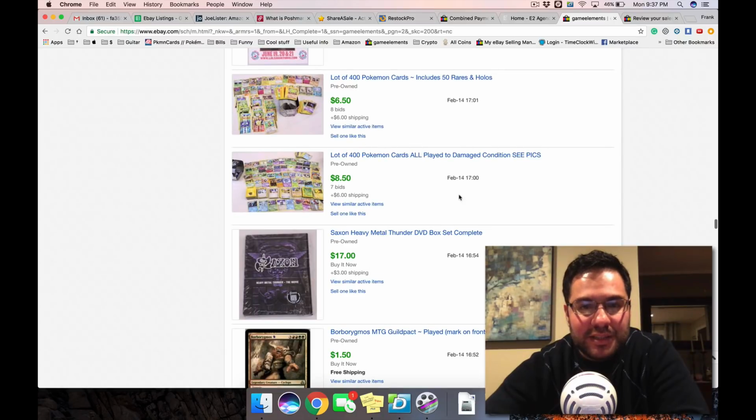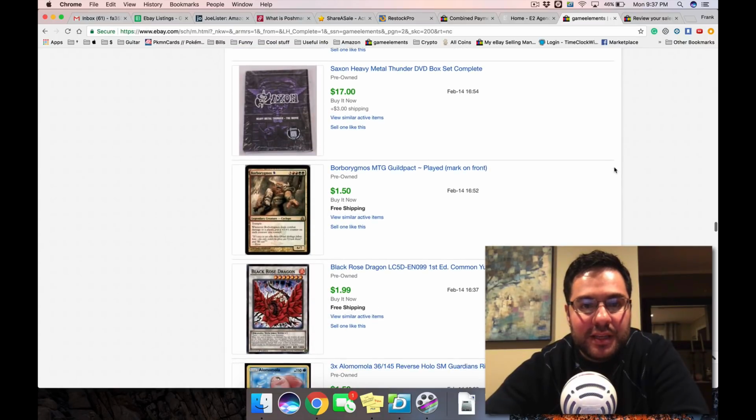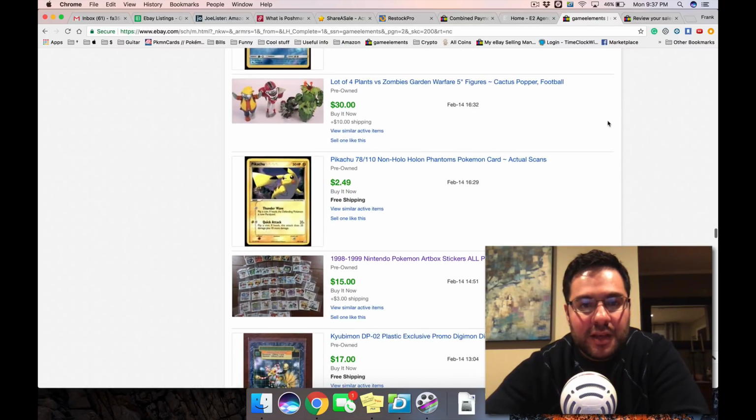Here's those Pokemon lots that did not do as well as I anticipated. Just a DVD. I would look up, not all of them, but a lot of the rock and roll and the concert DVDs do well. Here we go. Plants vs. Zombies figures, the 5-inch ones. Pick those up. There's some that don't do well, and then there's some that do well. You can kind of tell the 5-inch larger, high quality ones.